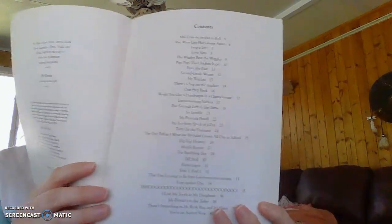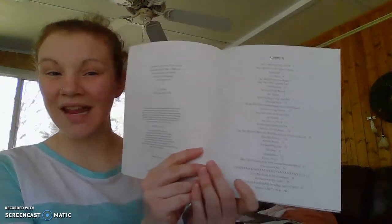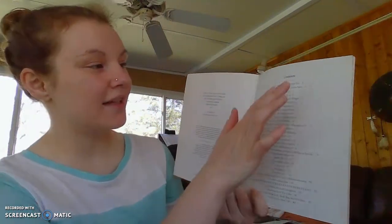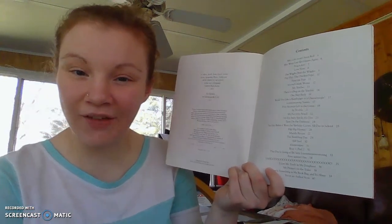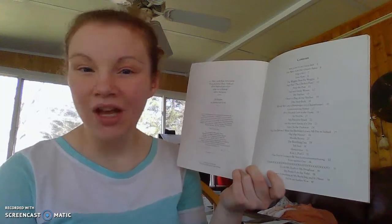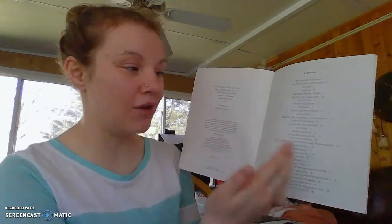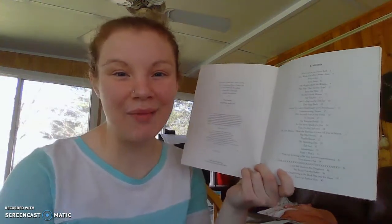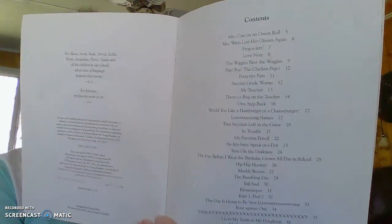You might notice on the front here, we have a table of contents, just like in our nonfiction books. And this tells you which poem is on which page. So if you're looking for a specific poem, you can go straight to that page. You don't have to read a collection of poetry, a book like this, from start to finish. You can skip around. That makes it a little bit more fun too. For now, we're going to start on the first poem.